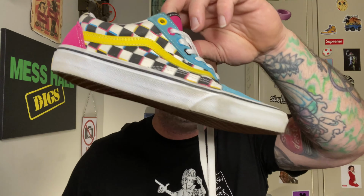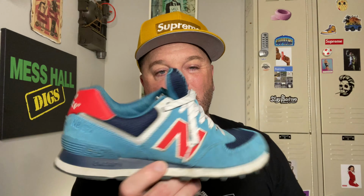Found some Vans. I'm always on the hunt for the Vans, especially the cool colorway ones. And of course, some New Balance 574s, which are in really good shape. Really cool colorway, so I dig these. I always like the 574 because they got that old school look to them. So I picked those up as well.